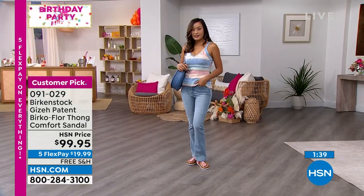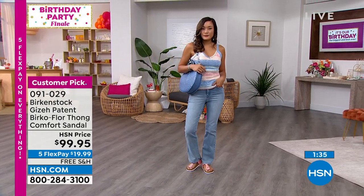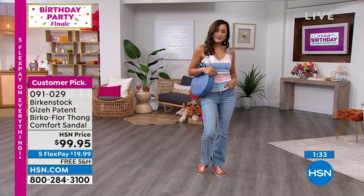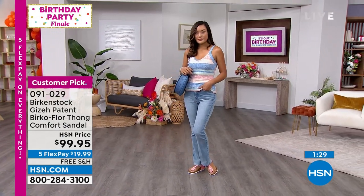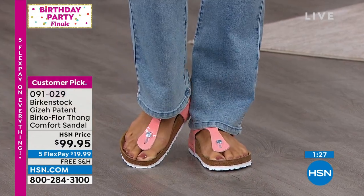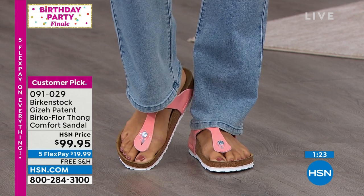Absolutely. And head to a wedding. So it doesn't matter, Birkenstock is going to be that go-to shoe in your closet. Another thing we say at Birkenstock is you don't wear them out, you wear them in. The more you wear them, the more comfortable they become. And that's why we always say it is your go-to shoe.